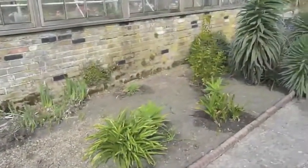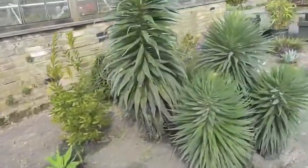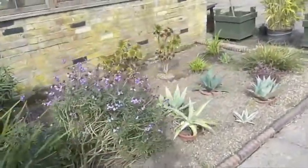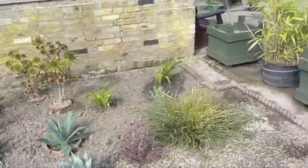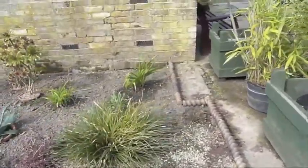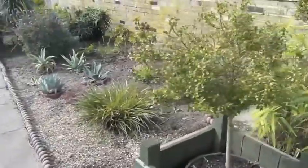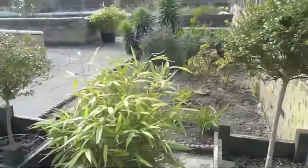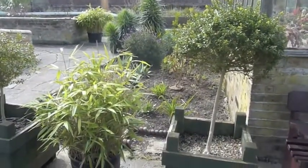In the walled garden we've been making big progress with a gravel bed which sits on the east side of the old stovehouse. As you can see, there are echium and a fascicularia and other perennials which have overwintered. And Mike, our volunteer who looks after the cacti and succulents in the old stovehouse, has been setting out agave. As the summer progresses, we'll be able to bring out more tender species for the display.